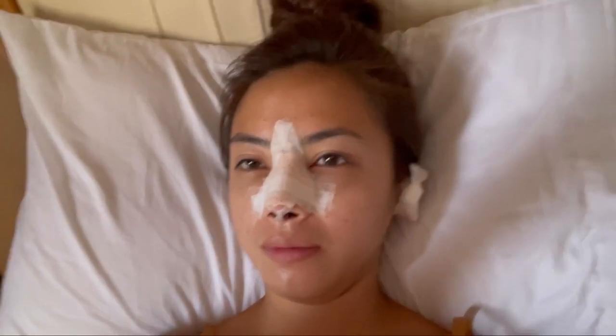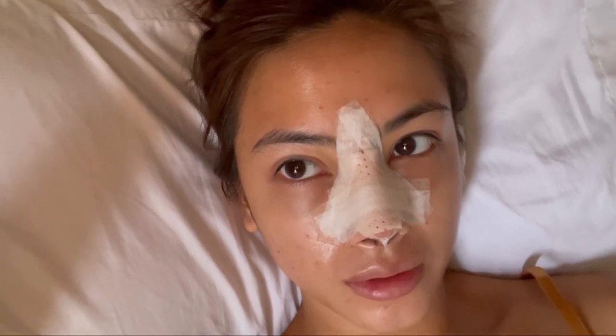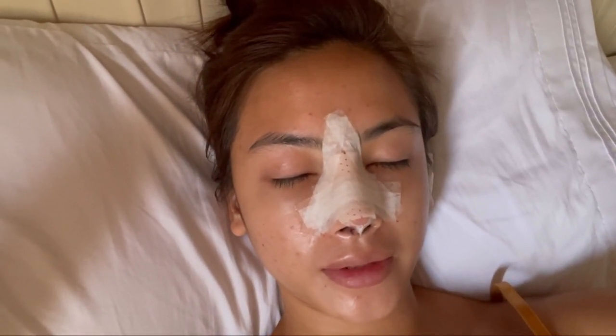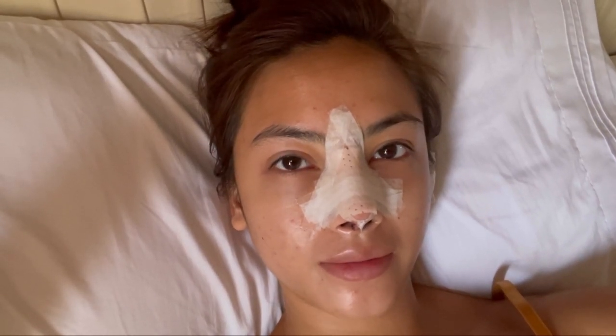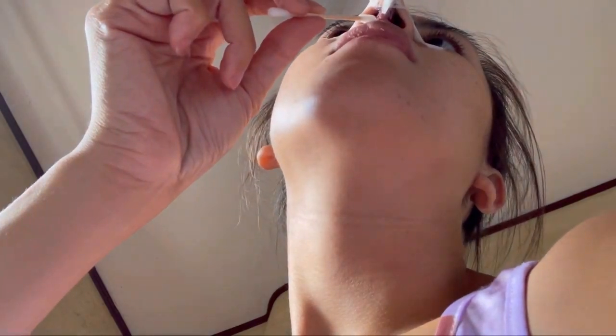I just woke up. This is the second day after my surgery. My eyes are swollen and bruised. I'm gonna get up and have breakfast so that I can drink my meds. You guys, this is my fourth day after the surgery. I still have to clean my sutures.